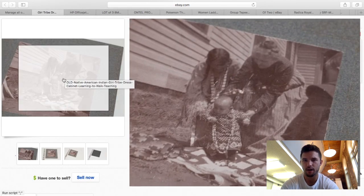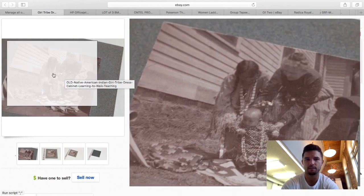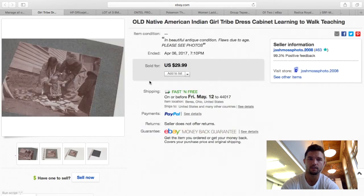Here is another photograph. It looks like a grandmother and a mother teaching a baby how to walk. Very cute. Make sure when you list photographs, if you do list photographs, you list as many keywords as possible, like here: children, grandmother, mother, beaded jewelry, dress, blankets, family, first step, stuff like that. You never know what people collect. So $29.99.